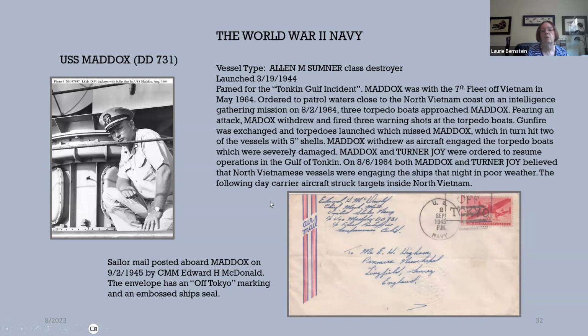Gunfire was exchanged, the torpedoes launched. They missed the Maddox, which in turn hit 2 of the vessels with 5-inch shells. Maddox withdrew, and aircraft engaged the torpedo boats, which were severely damaged. Maddox and Turner Joy were ordered to resume operations in the Gulf of Tonkin.